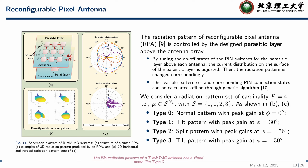Intuitively, the EM radiation pattern of a TM MIMO antenna has a fixed mode like Type 0, which yields a lower coverage gain compared to RM MIMO with multiple pattern choices. In general, the extra parasitic layer does not incur much hardware cost and power consumption, since metallic pixels and electronically controllable switches are low cost and consume low energy. Thus, due to the reconfigurability of its patterns, the considered SCA-based RM MIMO is expected to achieve comparable performance as FCA and FDA-based TM MIMO but at a much lower hardware cost.